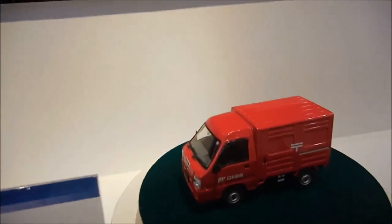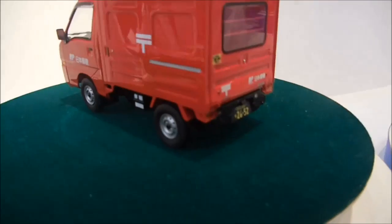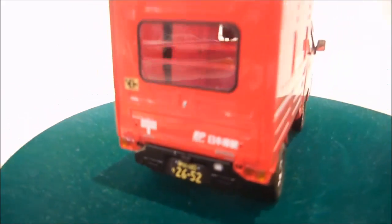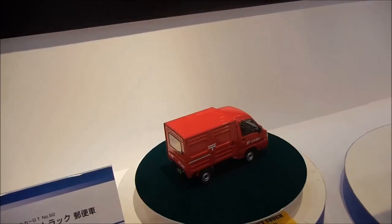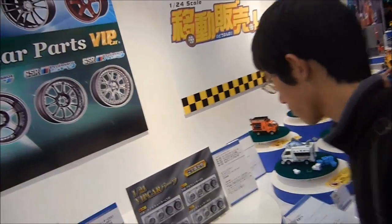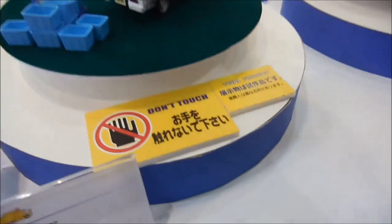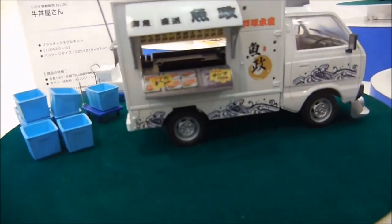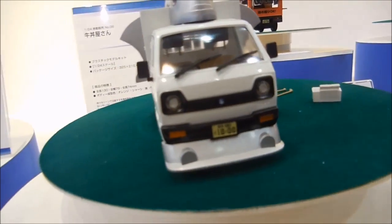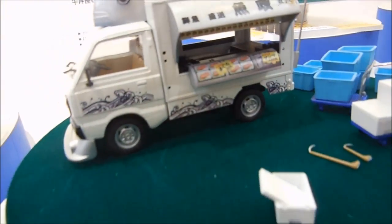There's a mail truck. Japan Post. It's got a Shizuoka number plate on there, that's cool. Very neat. They can cooperate together. People photographing stuff. Trial product. Wow. It's got a Fukuoka license plate. That's cool. It's cute. That's really cute.